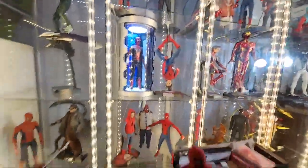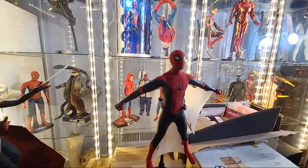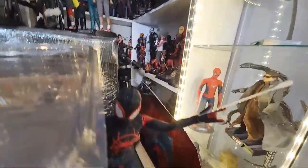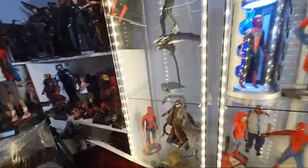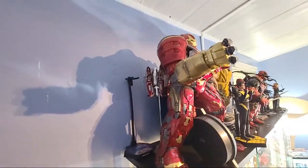I've got Zadoya on order. There's the black and red suit. Spidey there with his wings. One of the wings is falling down there. I need to pick it up. And there's a black suit Miles just chilling out. Back there's Veronica that the Hulkbuster 2 was in.